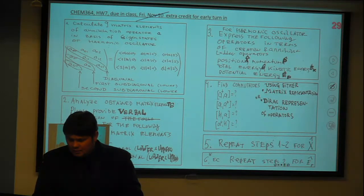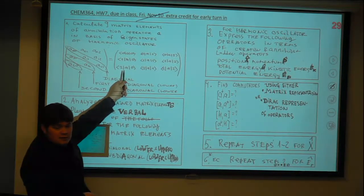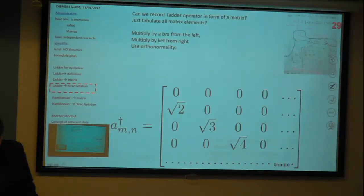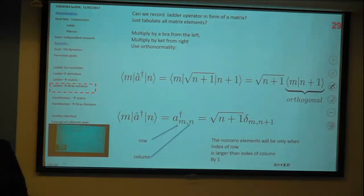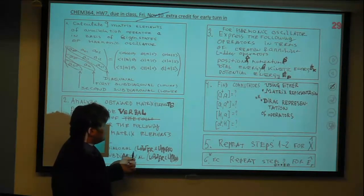We will cover most of this on Monday, and this problem was covered last time, right? So, if you know that annihilation is the Hermitian conjugate of creation, you just take the matrix that we developed. I'm not sure, showing it here. Oh, okay, it is here. You just take this matrix, flip it over, and then your first question will be done. And then you just verbally describe what you see there.